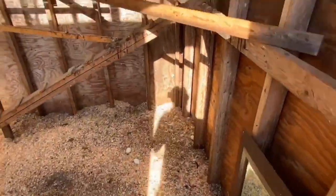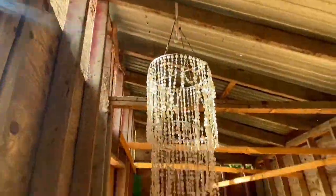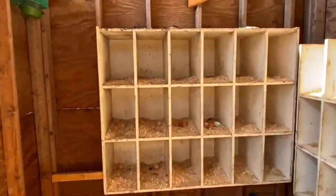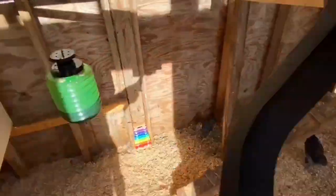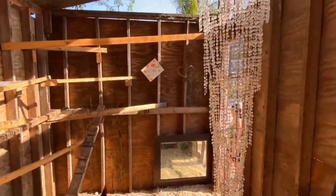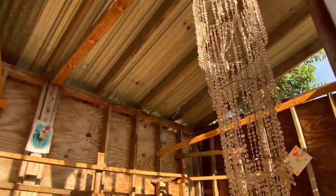So I love our chicken coop. It is a chicken coop mansion with all sorts of things for stimulation, like the mirror and a beautiful chandelier, because chickens deserve the finer things in life too. Here's some of their nesting boxes, a fun xylophone, tons of perches for them to sleep on and be up high. And that is our chicken coop mansion.